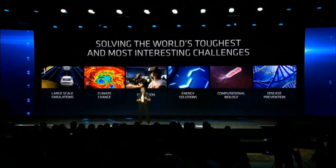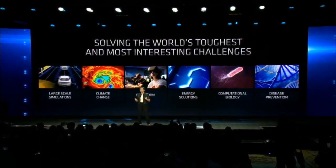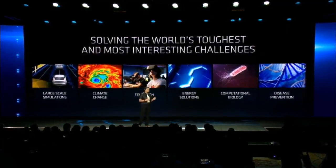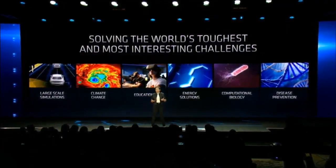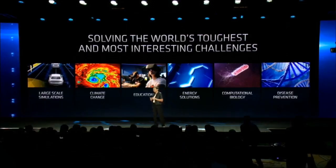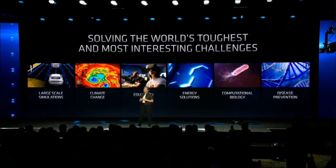So with that, now let me turn to the world of high-performance computing. If you take a look, over the coming years, we have an incredible opportunity to solve some of the biggest challenges we face by applying more powerful computing and artificial intelligence to key problems. Things like climate change, things like energy solutions, medical research, and much, much more.